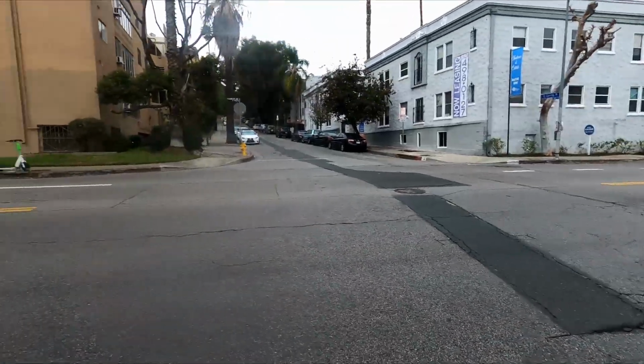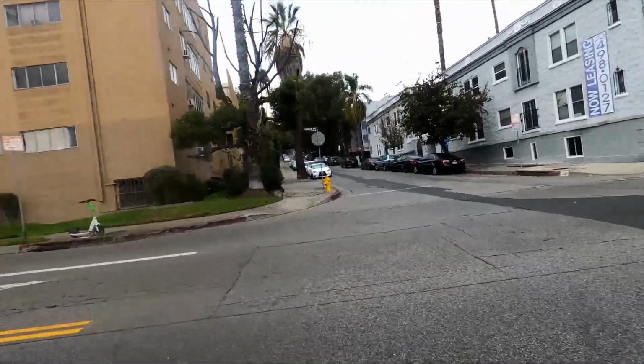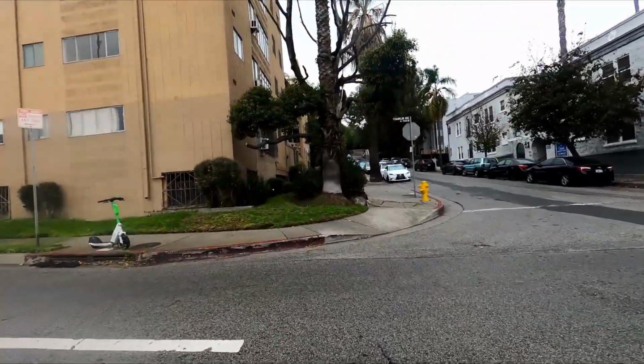Okay, so we're gonna cross the street here on Franklin, and I'm gonna show you how to get to Runyan Canyon. Runyan Canyon is where Errol Flynn stayed at a pool house of a friend of his after his divorce, and he lost his house in the divorce, so he used to stay at a pool house in Runyan Canyon. So that's where we're heading right now.